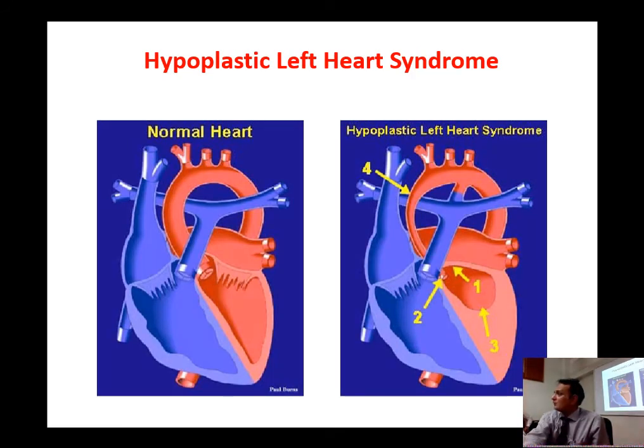Hypoplastic left heart syndrome. Embryologically, the left-sided structures are hypoplastic. All right. And what procedure do these patients get? Just the procedure name. Hypoplastic left heart syndrome, how do you deal with them? Norwood procedure. You just need to know that. I mean, they get Norwood. They have 3 stages: neonatal, infantile, and then childhood.